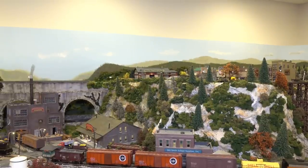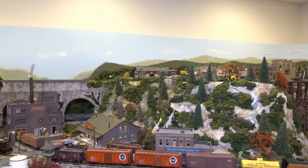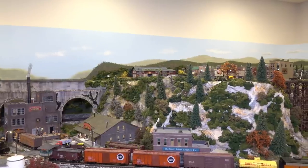Nice. And everywhere you look, you see other examples of Woodland Scenics Just Plug products.